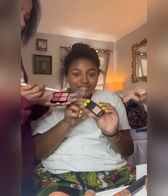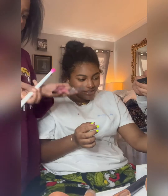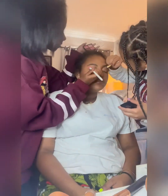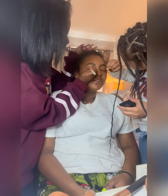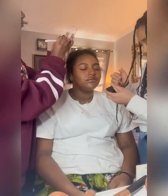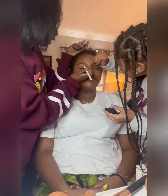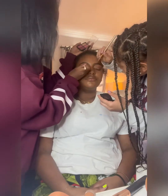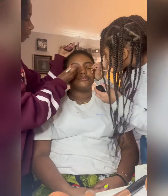Okay, we're gonna start with this pink base. Okay. This is the Met Gala. I'm just gonna assume that she's wearing a pink dress in the Met Gala, so that I could just use this pink because she doesn't know where her other palettes are.